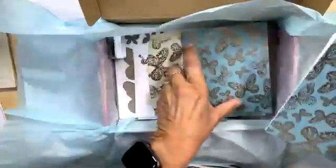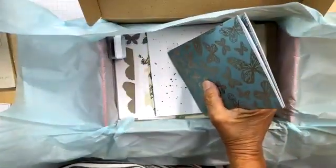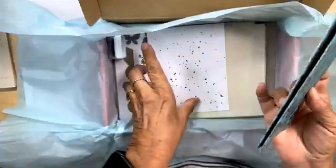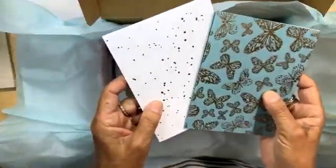And look at the card bases. Oh my goodness. What color is this? Lost Lagoon? Let's see. Yes, Lost Lagoon. It is gorgeous with the gold. Absolutely love it. Then there's the white with the gold speckles.